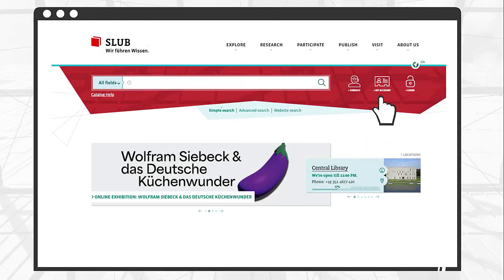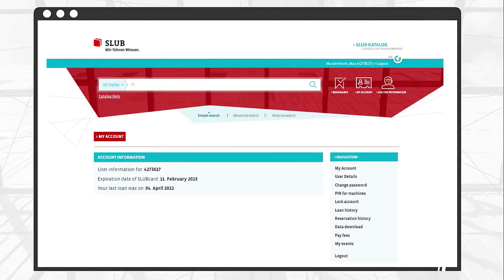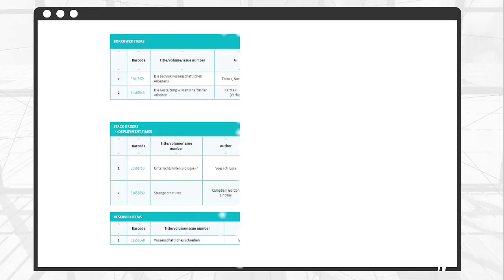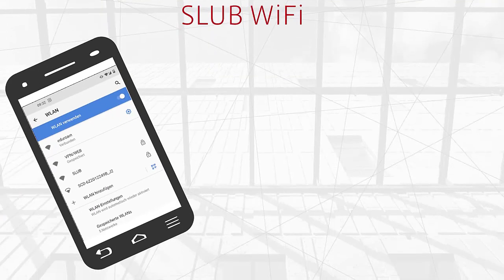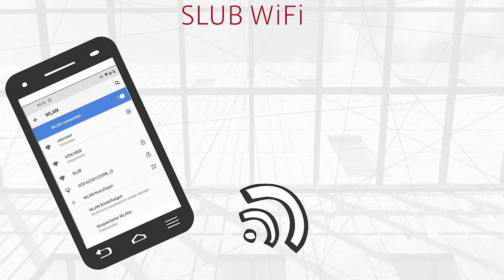In your user account, you will find the menu options Change Password and PIN for Machines. You can also manage your loans, orders, and reservations here. You can extend the loan periods using the checkboxes. The user account shows which reservations and orders from the closed stacks are ready for collection and where they can be picked up.